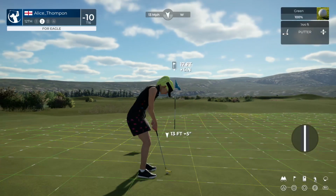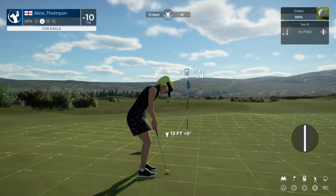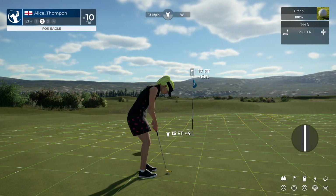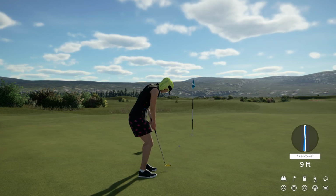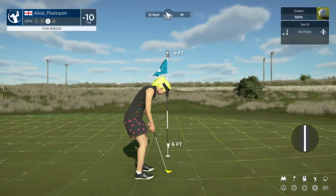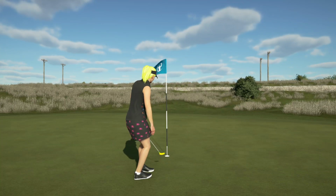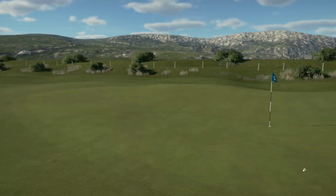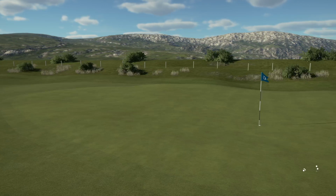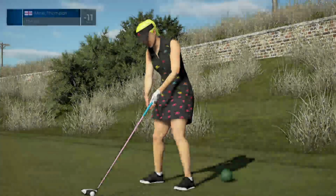Well, here's your eagle putt. What do you think? Ugh. This one's a 4-foot putt. So far, so good. Nice putt in there for birdie. Sitting at 11 under for the round. 13th hole coming up.